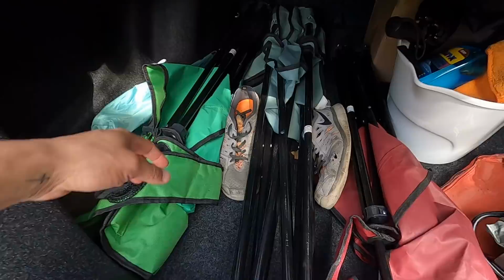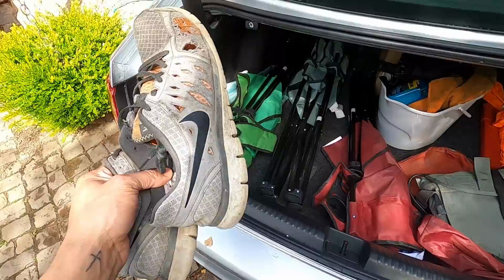Oh, would you look at that? I lost these shoes like months ago. Had no idea where they went. They've been in the back of the GLI this entire time.